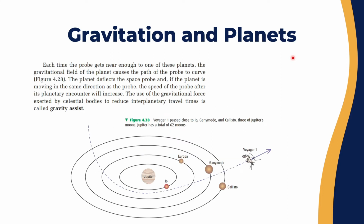We use something called gravitational boost, or planetary gravitational assist, or gravity assist as some people call it. Each time the probe or spacecraft gets near enough to one of these planets, the gravitational field of the planet causes the path of the probe to curve, and the planet deflects the space probe. If the planet is moving in the same direction as the probe, the speed of the probe after its planetary encounter will increase. So in this case, we're using the gravitational force exerted by a celestial body to reduce interplanetary travel time, and we call that gravity assist.